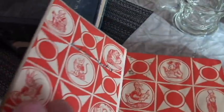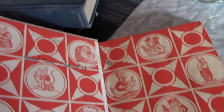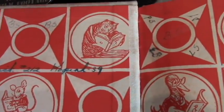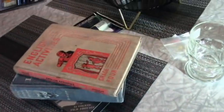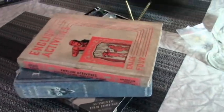And this one is English Activities, Grade 4. Let's see what year this is. I think it says 39 in here. 39? I don't know. Let's see. Ooh, a puppet show. That's awesome. I don't see a date on this exactly. Oh, wait. Oh, 1936. There we go. I just thought it was kind of a fun cover and a nice color. So I got those at, yes, a quarter a piece at Habitat for Humanity. We got some records too, but I'm taking those home.